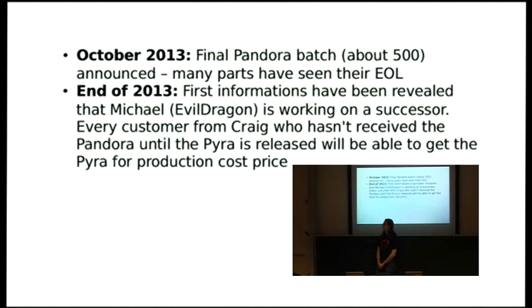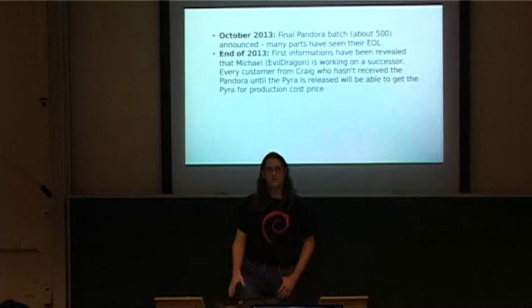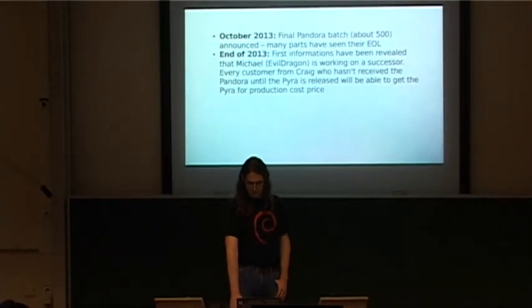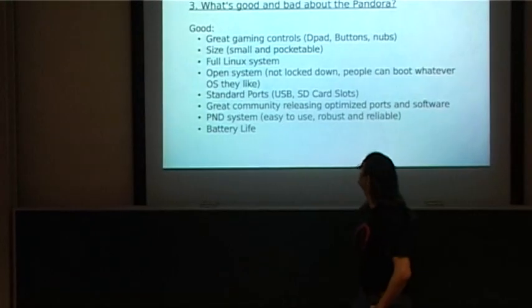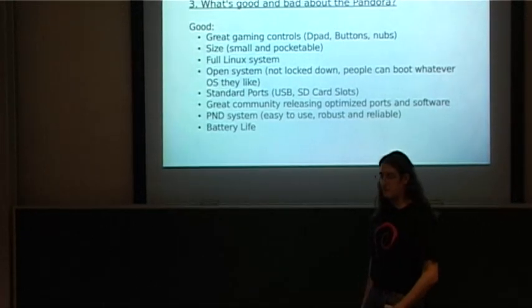One thing I can say right now is that every customer of Craig's who hasn't received the Pandora by the time the Pyra is released will be able to get it for production cost price. That's all I can offer, but at least for all the waiting, they can get it for a pretty cheap price. Well, before we talk about its successor, we had to think about what's good and bad about the Pandora.